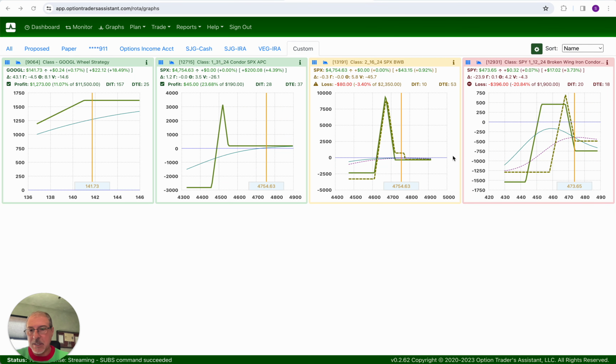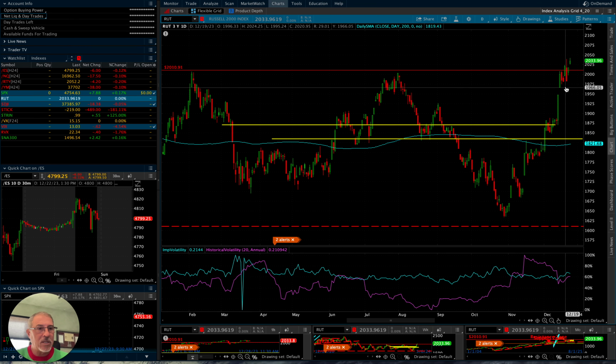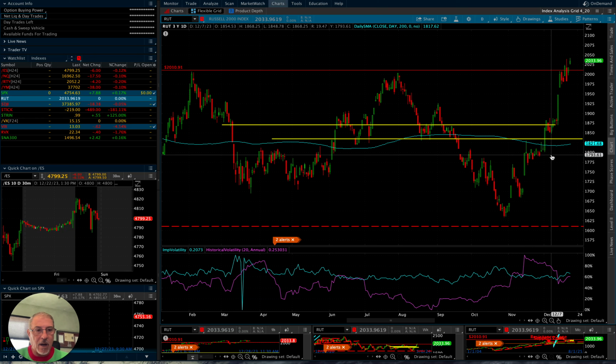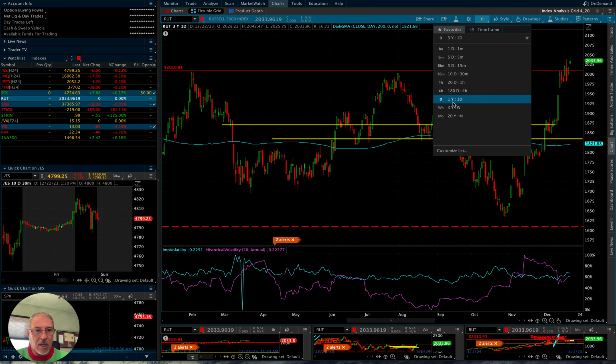If we take a look at the RUT, we can see that of course it had this massive down move, then massive up move with some significant jumps and gaps. I mean, these are really unprecedented moves in the RUT when you have a gap like this from 1708 up to 1740, and then it runs from there. And then here opened, ran, open, ran, and then gapped and ran. So we are clipping new highs here, certainly for the year.